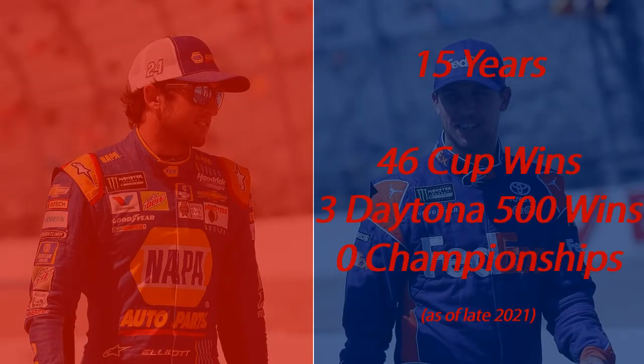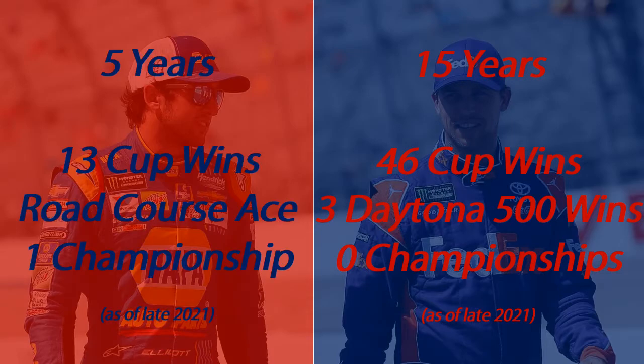Denny Hamlin has been in NASCAR for 15 years at this point, and has yet to be crowned champion in the top series after multiple runner-up points finishes and 46 wins. Chase Elliott, on the other hand, has only been in the Cup Series for 5 years, and has already gotten his first championship. These 2 have always been pretty far apart. Even their fans are at odds with each other.